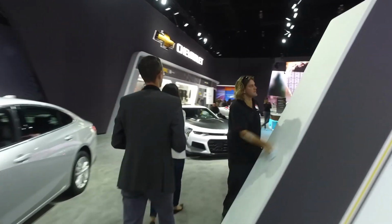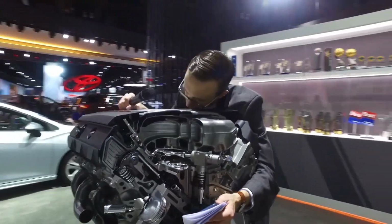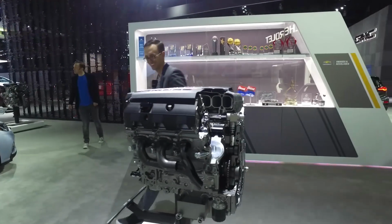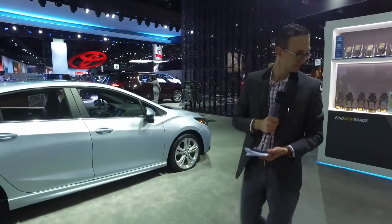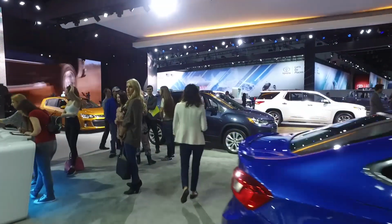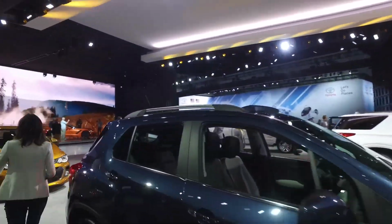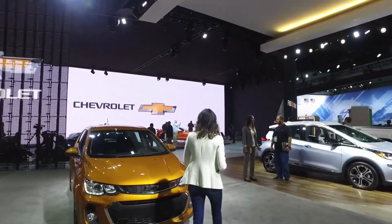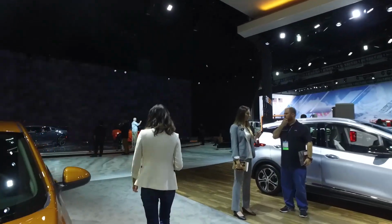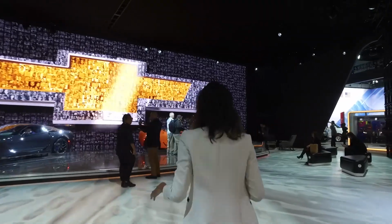That's not what we came here to see. The LS. Look at the LS, Jodi. This is one of Craig's favorite engines, obviously. It's a good one, the 6.2. But what we really came here to see are the new ZR1s. They came out with the coupe version a couple days ago, and the one that debuted at the LA show was the convertible version. And they're both up here on this platform.